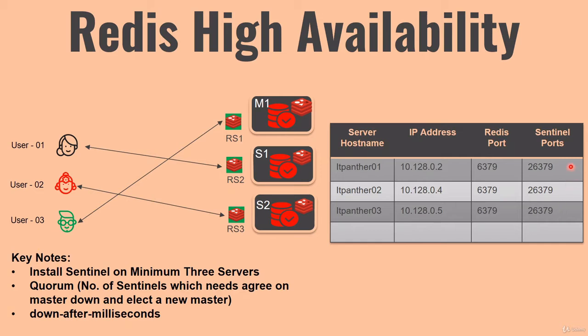The other thing to notice is that Sentinel runs on a default port of 26379, whereas Redis runs on a default port of 6379. Both of these ports can be changed from the configuration file. So if we remember, Redis configuration is stored in the redis.conf file, and Sentinel configuration is stored in the sentinel.conf file.